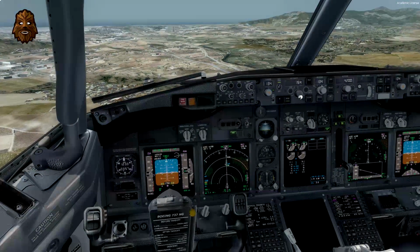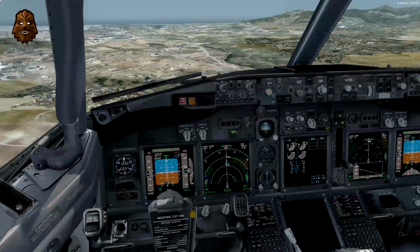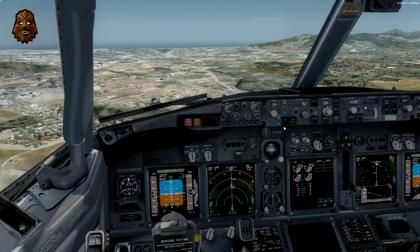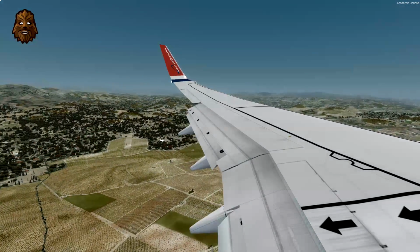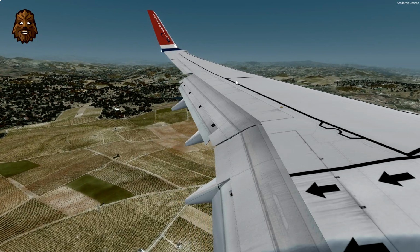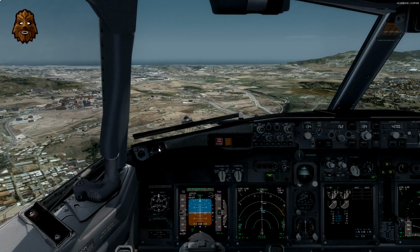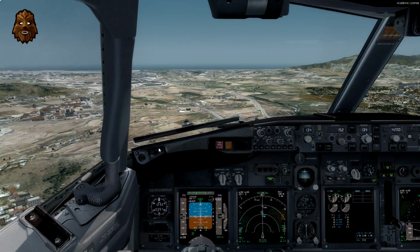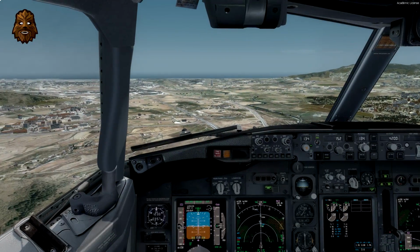5 nautical miles to go, so I'll bring my speed back now down to 152, which will give it just a tiny bit of time. Flaps 30 can be selected. You can see that on the outside screen here as flaps 30 comes down. Got a bit of wing flex, another feature, as I said before in this video, that I absolutely love about the 737. And we are now fully established and cleared to land on runway 13.